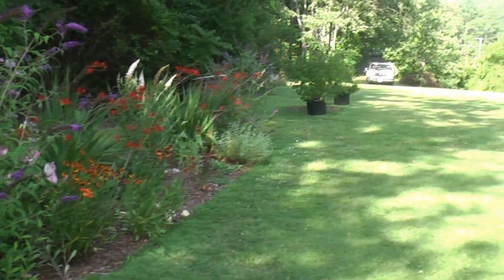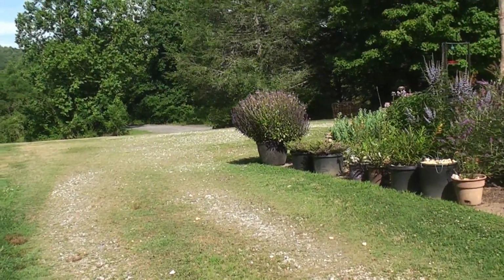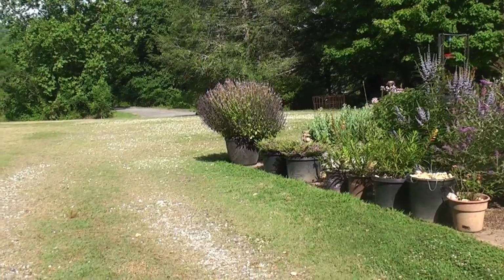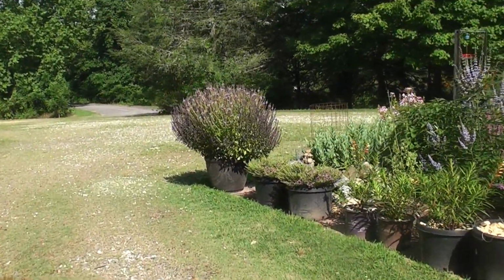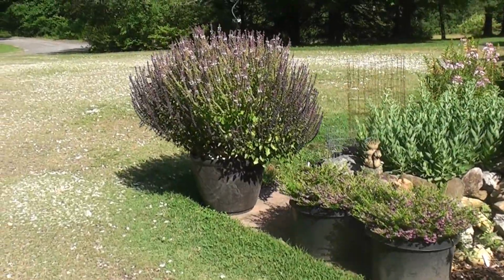By next year anyway. Okay, I think that pretty much covers that particular bed. We'll move over here to the bright sun, so I don't know how this is going to work out. We'll see. I just got to show this corner pot here. This keeps getting bigger and bigger and bigger.